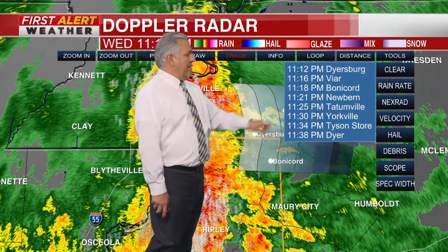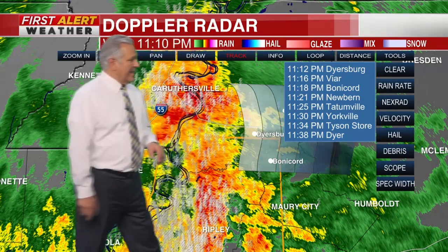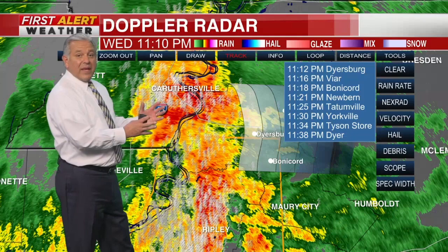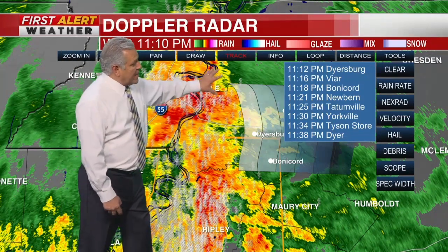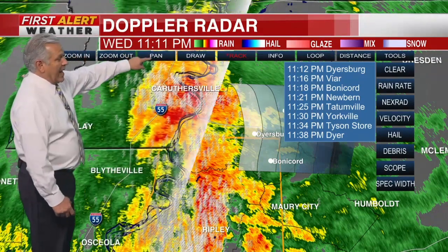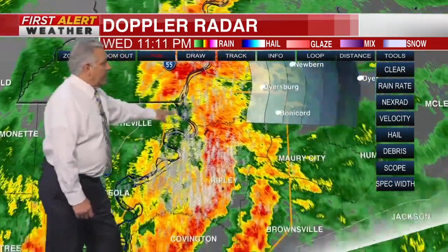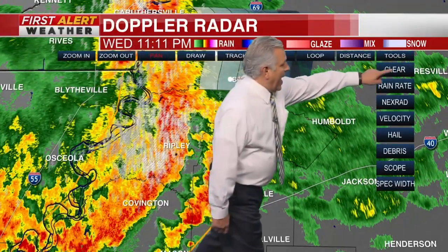Tatumville, 11:25, 11:30 into Yorkville, 11:34 into Tyson Store, and 11:38 into Dyer. I think it's going to be loud. I think there's going to be very heavy rain, but I think this is going to remain sub-severe. Now, for the area just to the south of that, where we've got a little more energy, little stronger wind, this portion of the storm is really packing a punch.